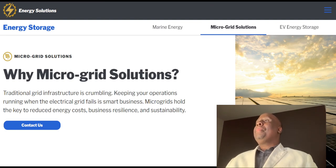On microgrid solutions, traditional grid infrastructure is crumbling. Keeping your operation running when the electric grid fails is smart business. Microgrids hold the key to reduced energy costs, business resilience, and sustainability. Here they're talking about solar energy and all that. This company is huge from what they provide.